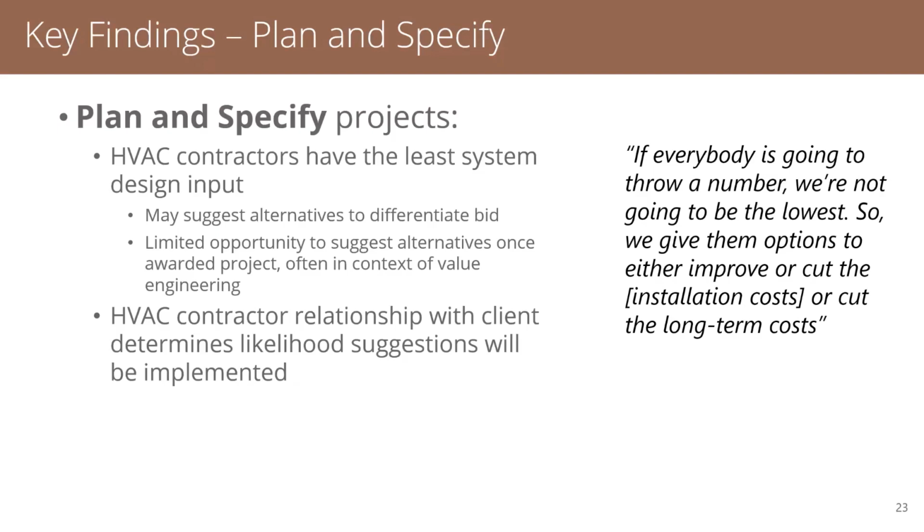And contractors' relationships with the client are important in plan and specify work. Most interviewed contractors avoid open solicitations. Instead, they bid on projects when they're part of a limited group, and they receive those opportunities to bid on those projects through their relationships with general contractors.